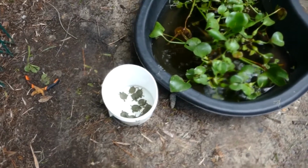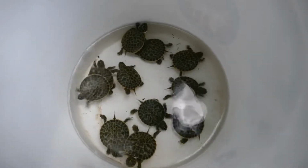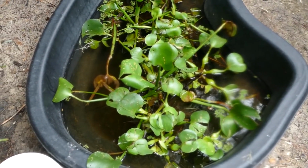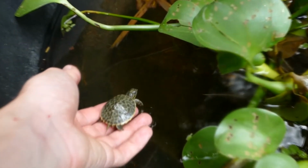Yay, I got all our baby river cooters cleaned up, ready to go. They're ready to go into their new little home. I kinda got it set up with lots of little fish and grasses, so they'll get to go straight to eating, and hopefully they do well. Now time to see how they like it.